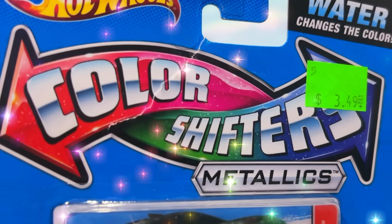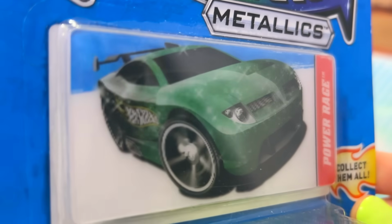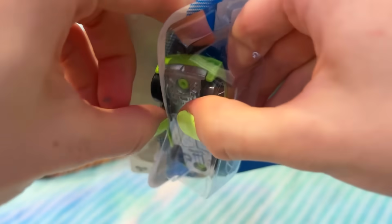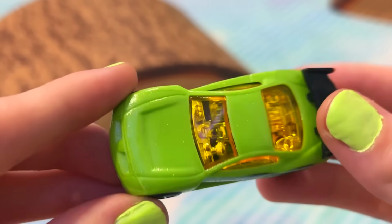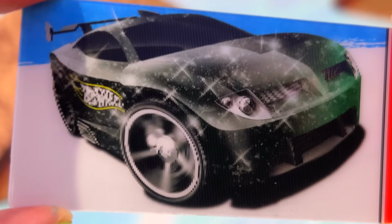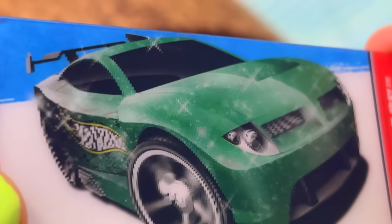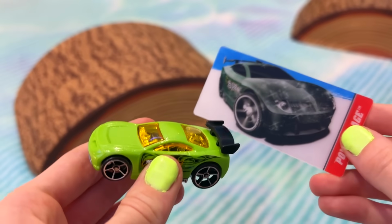And look how sparkly the logo is! And the holographic card shows off all the sparkles. There's the car! Such a sparkly color shifter. It's actually really cute how the sparkles show on this, especially because they're really low res. Like, it reminds me of the blingy gifs. Okay, let's try these out too.